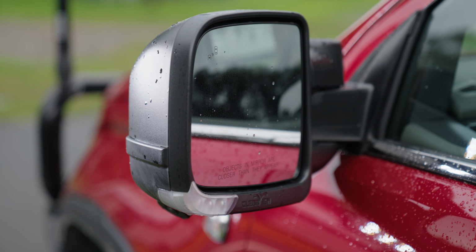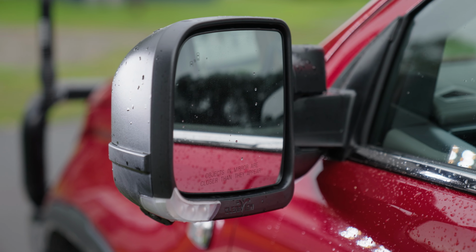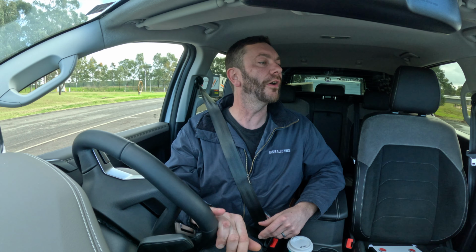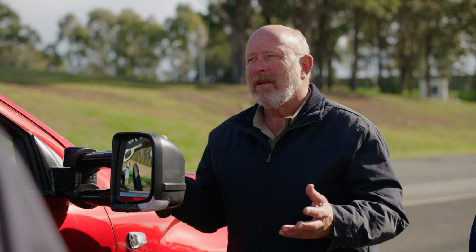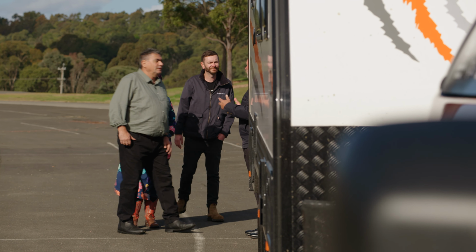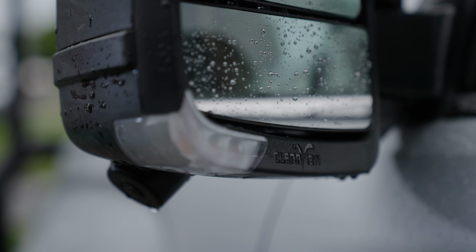One of the most important accessories that we can fit to the vehicle when we're towing, especially towing something that's wider than the car, is a good set of extended mirrors. You need to have the visibility to be able to manage traffic effectively. The only way that can happen is to have a set of mirrors that extend out past the caravan. Easy way to check: walk down to the back corner of the caravan, look up the side of the caravan when the car and van are in a straight line, and if you can't see any of the mirror surface, then you need to have extended mirrors.